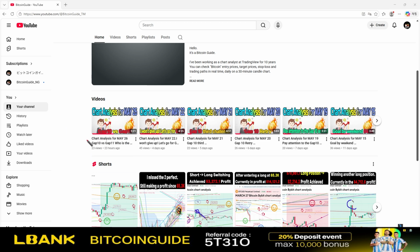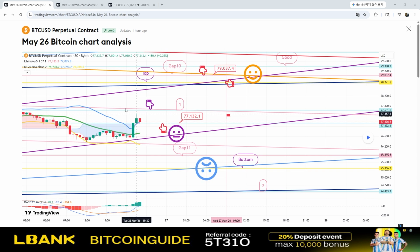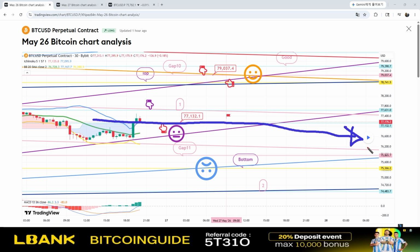Let's check the results of yesterday's, the 26th analysis post, gap 10 to gap 11. This is the analysis from the 26th, and it was a long position strategy. The strategy was to see if it would touch the purple finger number 1 zone at the top or drop immediately. This is before the movement occurred, and I will press the replay button now.